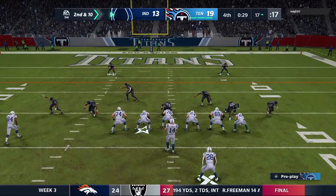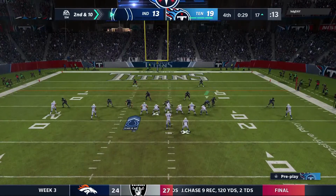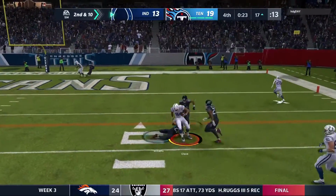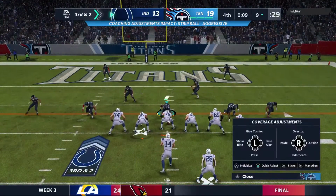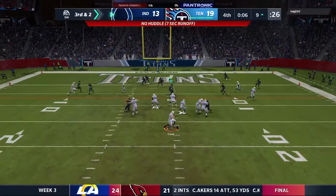An incomplete pass on 1st down. That leads to a 2nd and 10. He's back to throw. That's going to be caught at the 10-yard line. And now they're inside the 10 as he's brought down at the 9. That'll leave them with a 3rd and 2 coming up. They got 8 yards there.